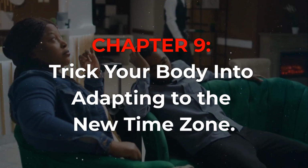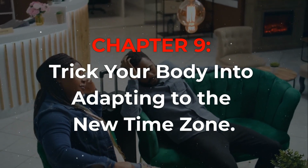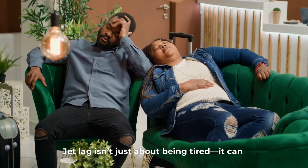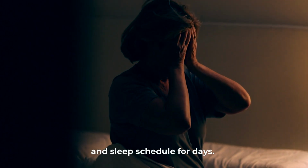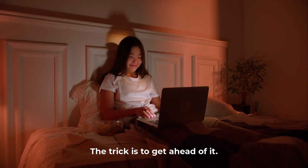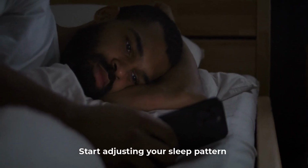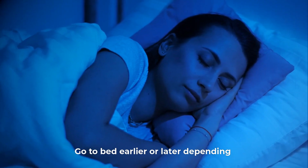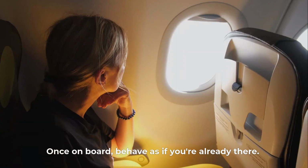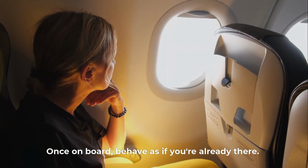Chapter 9. Trick your body into adapting to the new time zone. Jet lag isn't just about being tired. It can mess with your digestion, mood, and sleep schedule for days. The trick is to get ahead of it. Start adjusting your sleep pattern 2 days before your flight. Go to bed earlier or later depending on your destination. Once on board, behave as if you're already there.